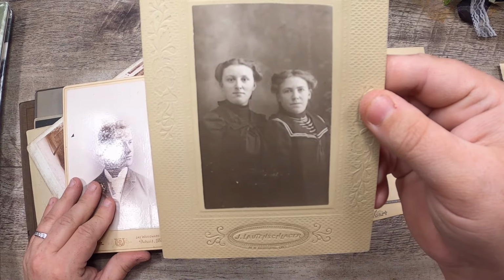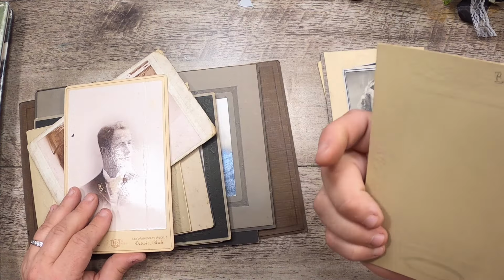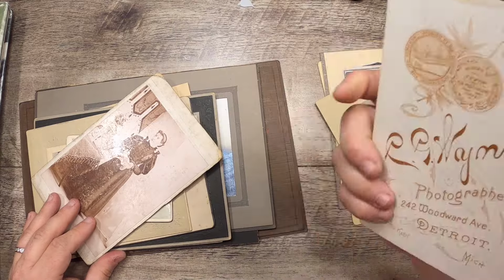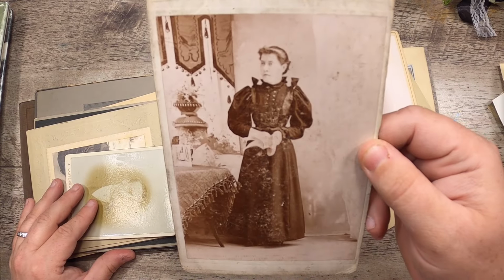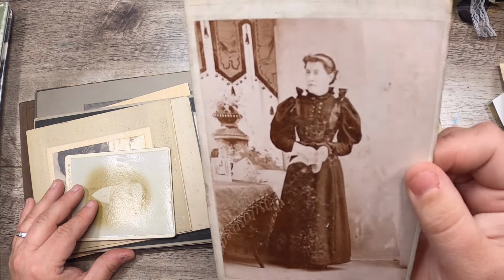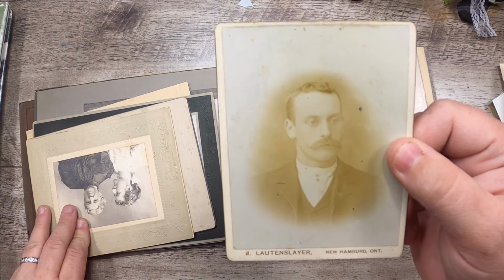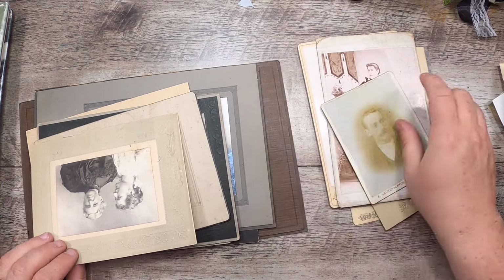And then these ladies here. J. Lautenschlager, New Hamburg, Ontario. Detroit, Michigan. Nice back on that one. No location that I can see, but I like this one. I like the weathering of it and her dress. And this gentleman here from New Hamburg. This is from D. Lautenschlager again.